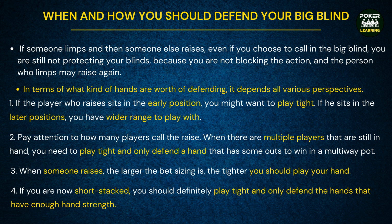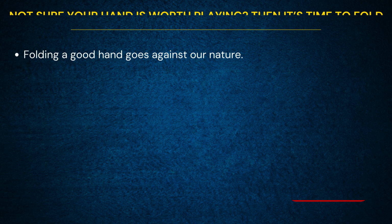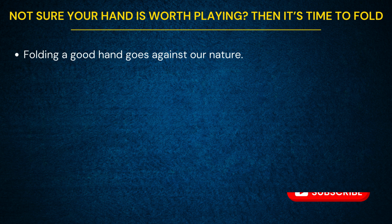4. If you are now short-stacked, you should definitely play tight and only defend the hands that have enough hand strength. Of course, as you get more experienced in your games, there are more factors you should consider, such as the C-bet frequency of the player who raises. If you are a beginner, it might be difficult for you to collect certain data, so just review the main points we covered above. Not sure your hand is worth playing? Then it's time to fold.